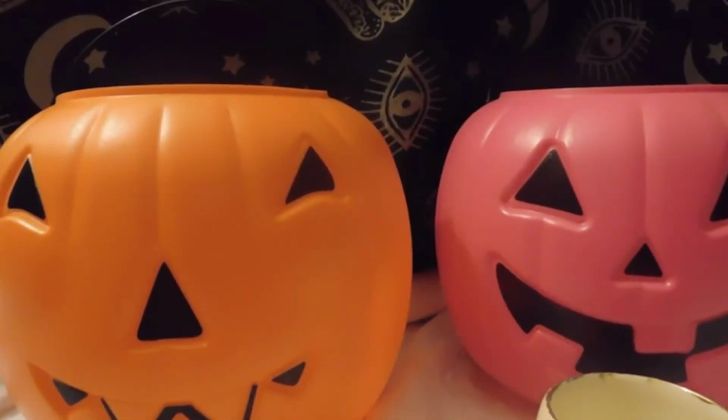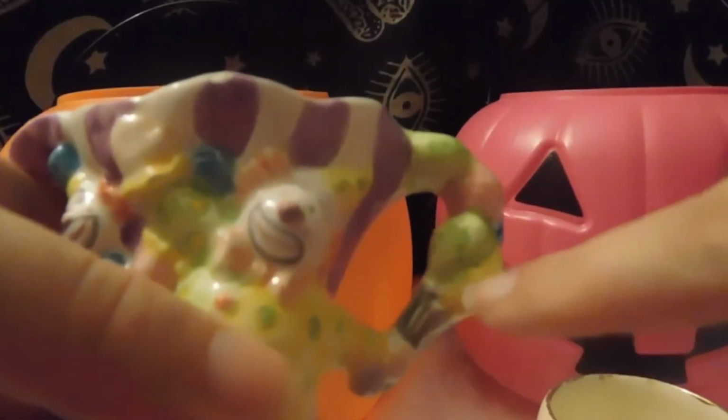But they look like they're having a rad time. I really like that the handle is made out of balloons. I think that's really cool.